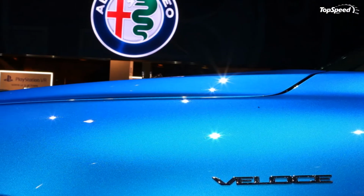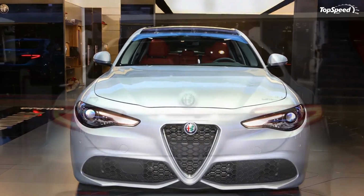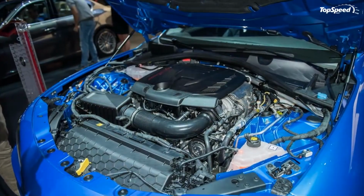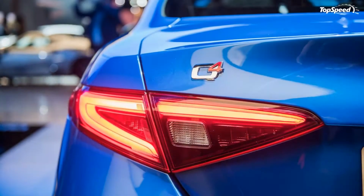Competition. BMW 3 Series. On the price front, the Giulia Veloce really competes with the BMW 5 Series, however, the 5 Series trumps the Giulia Veloce in every performance spec there is. With that said, we need to look at the cheaper 3 Series to find an appropriate competitor.